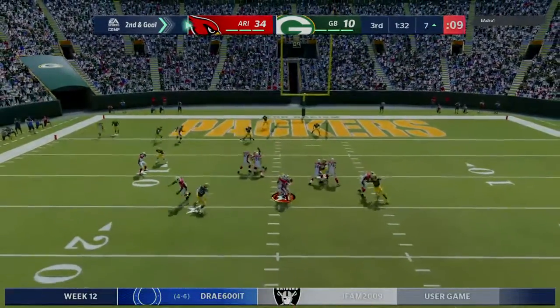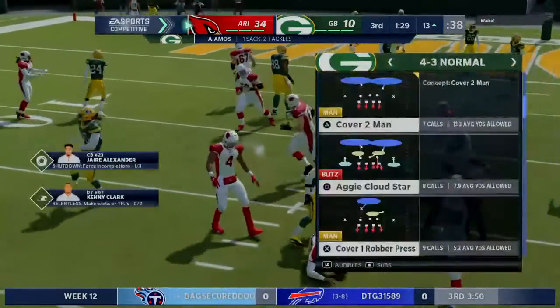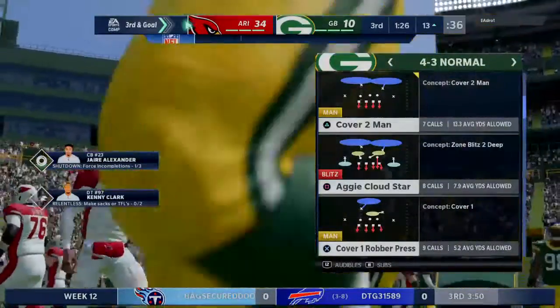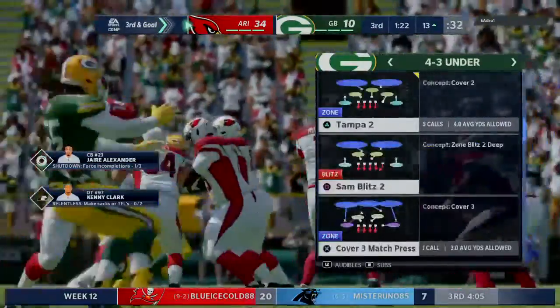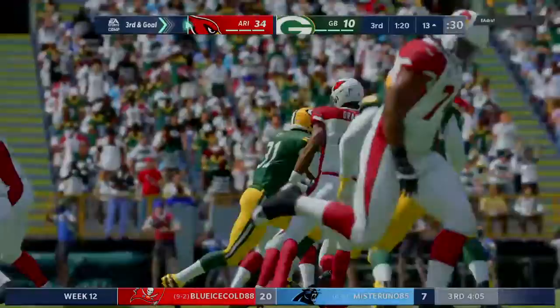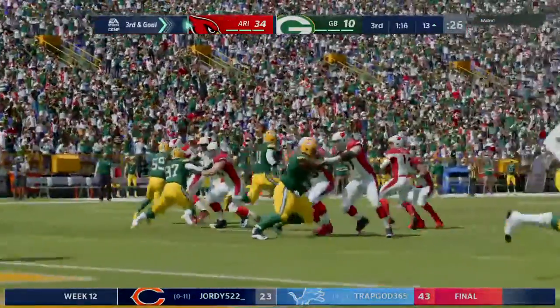Again, they'll throw with Murray. And he's going to go down. Sacked back at the 13-yard line. The safety, Adrian Amos, comes crashing in for the sack. Second and goal, last thing you need to do is get pushed backwards to take a sack. But he couldn't find anywhere to go with the football. Had to eat it and ended up on the ground.